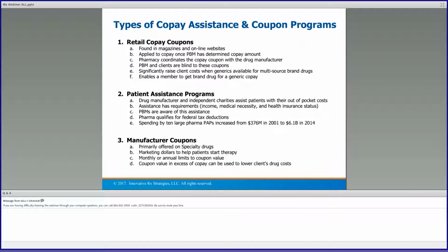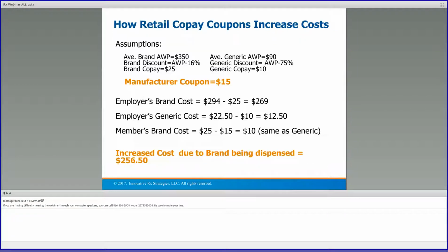So the question is though, if the member's copay isn't as large as the coupon is worth, what happens to the balance of that? Right, and how do the plans actually get to take advantage of that? And that's something we'll discuss as we go further on as well. So the next slide is really an example of this retail copay coupon, and how that actually increases costs.